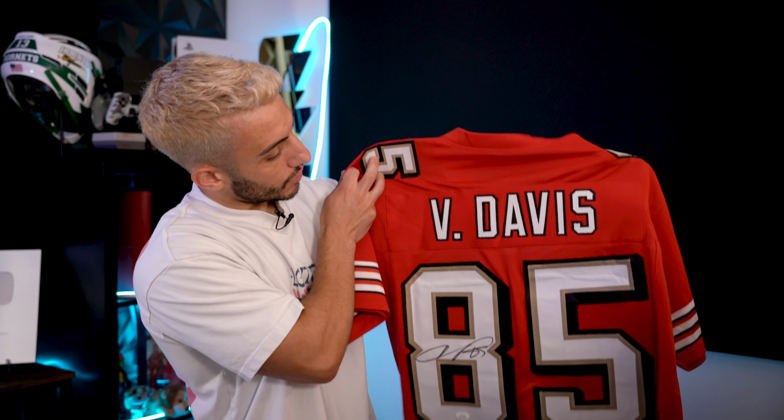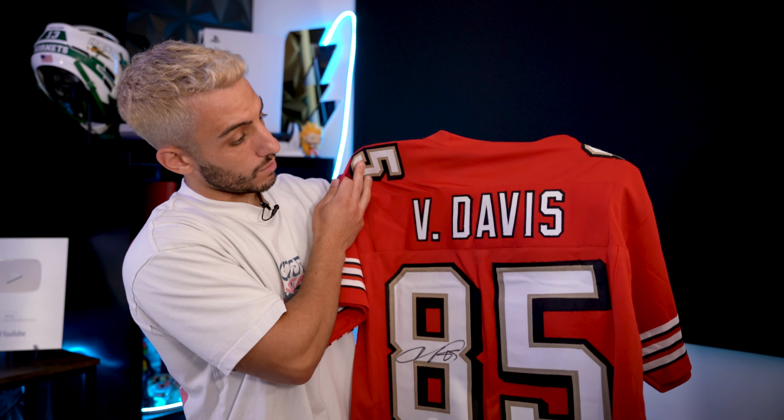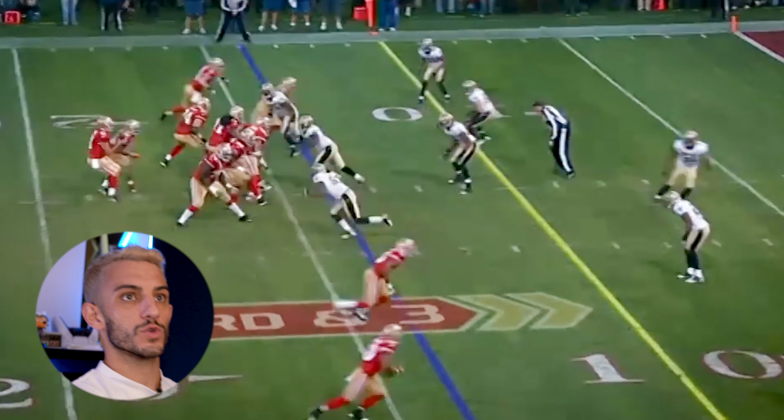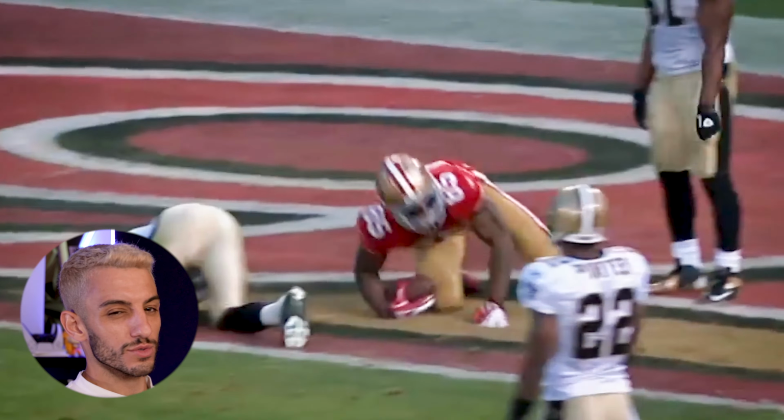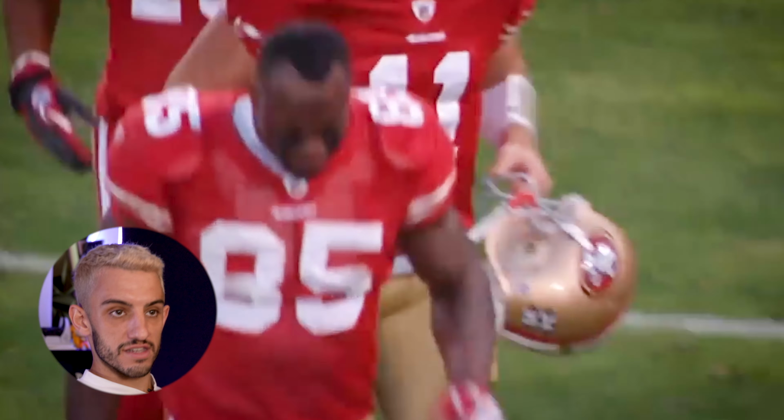Then we got a signed Vernon Davis 49ers jersey. I mean, one of the best tight ends of all time. I think he has one of my favorite plays of all time as well, where he caught that touchdown. And the 49ers were so bad for a long time, and you could see the emotion on his face after that. My neighbor growing up was also a 49ers fan, so I did watch a lot of their games while he was on the team.